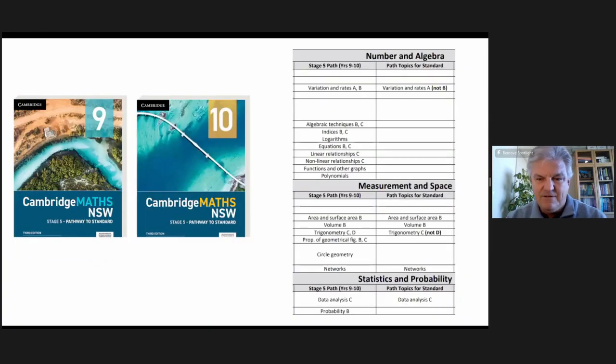On the other hand, students who have struggled their way up to the end of year 8, the books that used to be called 5.1, 5.2, I have gone through those with a fine-tooth comb, comparing them to this new structure. Same deal. Year 9 contains core topics and path topics. For standard, year 10, likewise, core topics and path topics for standard, including the networks, which is in there as a chapter. And NSW says that the core on its own is adequate preparation for year 11 standard.